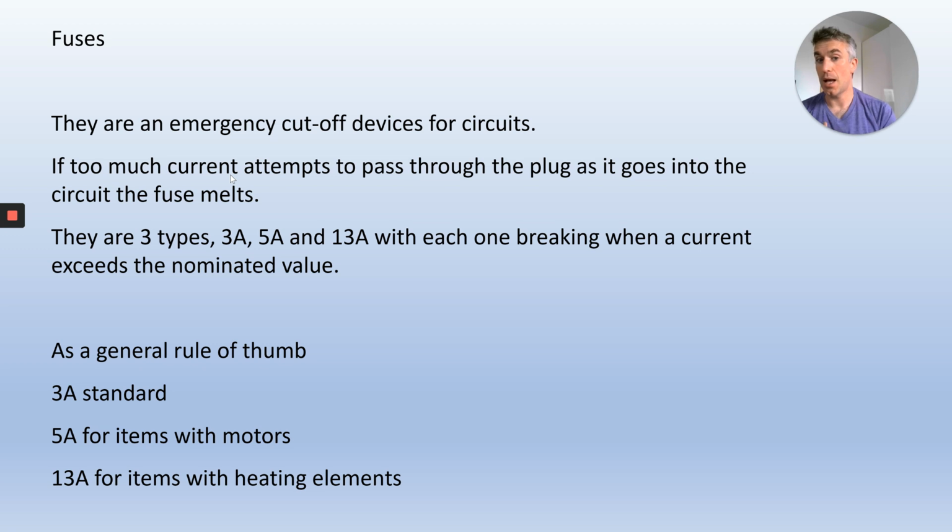A hairdryer or hair straighteners, if they heat, normally draw a lot of current. If they draw a lot of current, they'll need a 13 amp fuse, because if they have a lower fuse, then every time they turn on, they'll just blow. For example, a kettle will probably operate at about 11 amps. So if you put a 5 amp fuse in a kettle, every time you turn the kettle on, the fuse would blow and you'd have to replace it. Pointless. So you have to make sure you have the right fuse.